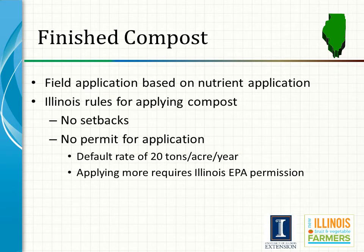In Illinois, there are rules regarding the application of compost to soils. There are no setback areas on the field application, but there is a maximum rate of 20 tons per acre per year. If you think you need to apply more than that, it is possible to apply for an exemption from the Illinois EPA.